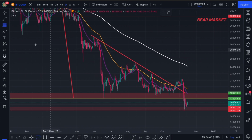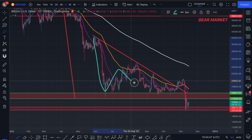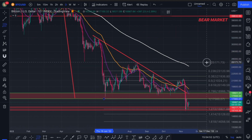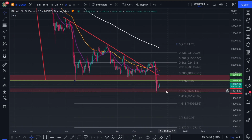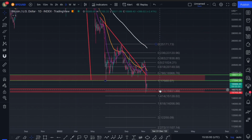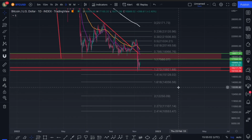We had the head and shoulders pattern down to 14k, the descending triangle down to 10k. I'll put on the fibs. These are also lining up nicely. So you have your 1.272, which we're bouncing off right now. I'll get into that in a second. I've shown you in the past why we found support there. But again, 1.618 target 14k, and the 2 targets down at 10.5 to 11k.